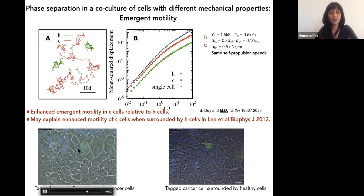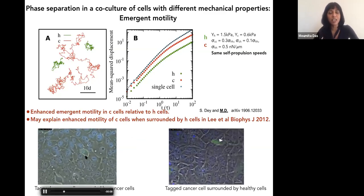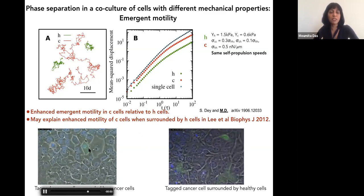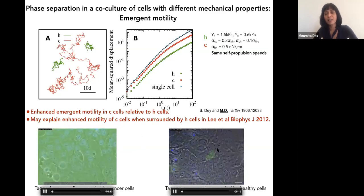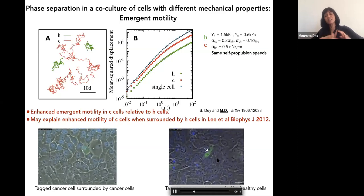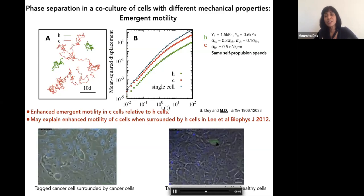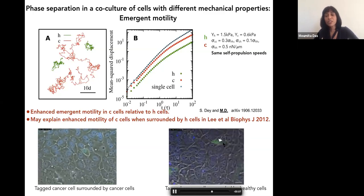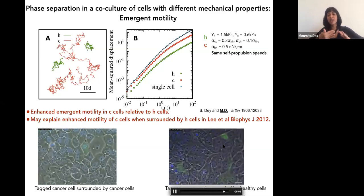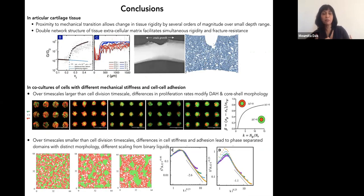And this might help to explain these experiments by the Wirtz group, where they saw that if you have a cancer cell surrounded by other cancer cells, it moves a little bit, but not very much. But if you have a cancer cell which is tagged and surrounded by healthy cells, again these are the same two cell lines, MCF10A and MDA-MB-231, then the differences between the mechanics of the two cell types can help lead to this enhanced motility of these cancer cells. So that wraps up the second part of my talk as well.